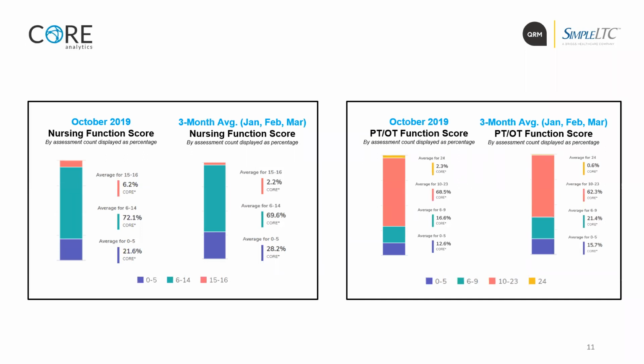CORE is a company that has a product that analyzes the claims versus basically the HIPPS codes. So what did we capture on that MDS that's being reported to CMS, right? This is coming from the claim. So from the initial baseline assessment, what are the GG scores that we saw back in October versus what we're seeing now in the first quarter of 2020?